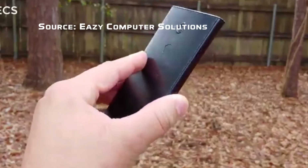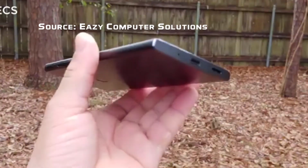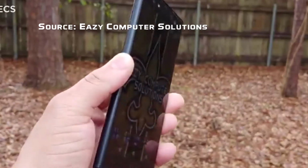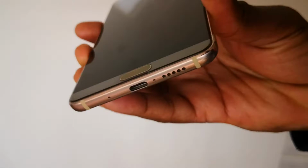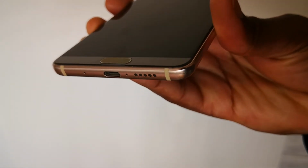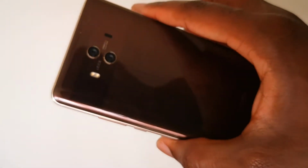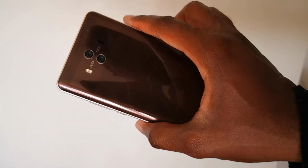While there was still yet another phone that came out after the Mate 10 with a large 6-inch 16:9 aspect ratio display, namely the Sony Xperia XA2 Ultra, released in the first quarter of 2018, the Mate 10 gets a rare distinction of being the last truly flagship class feature-packed phone with a large 16:9 aspect ratio display.